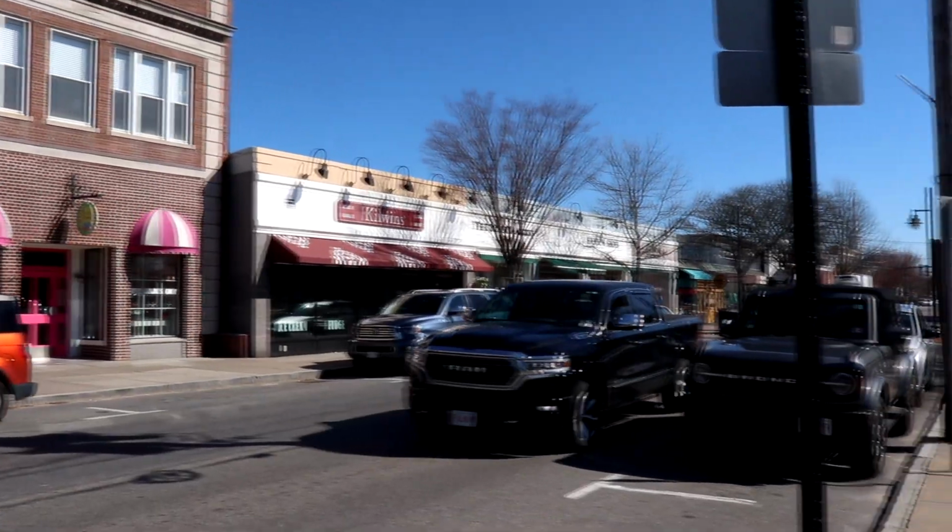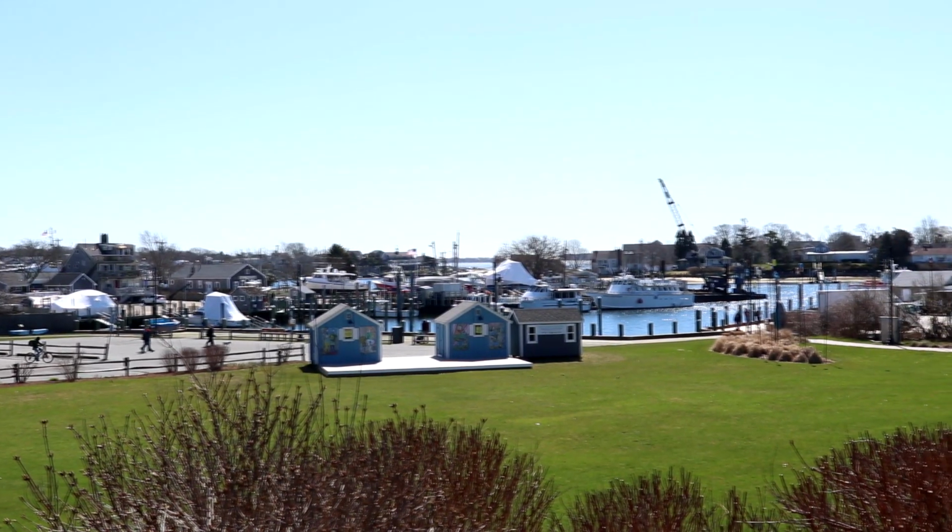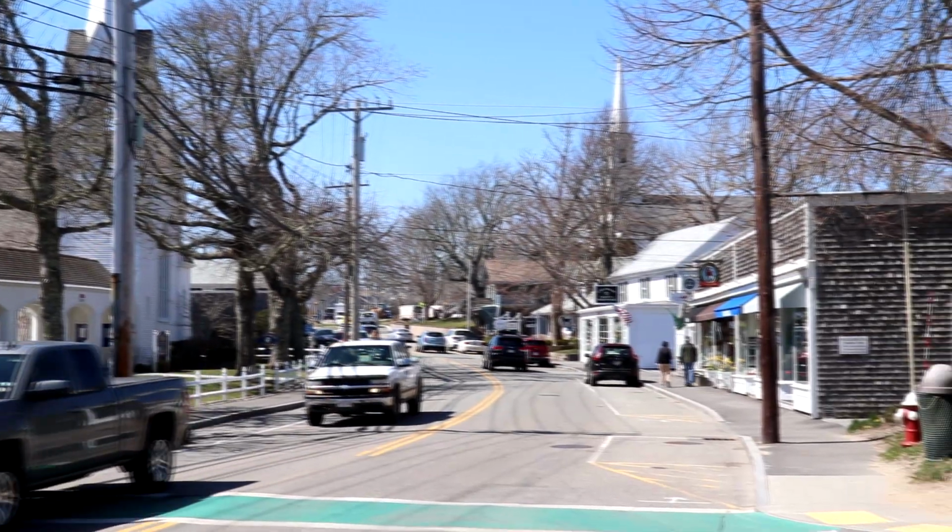We are here in beautiful Cape Cod, here to check out three beautiful towns, and we're going to be checking out Hyannis, Chatham, and Provincetown.